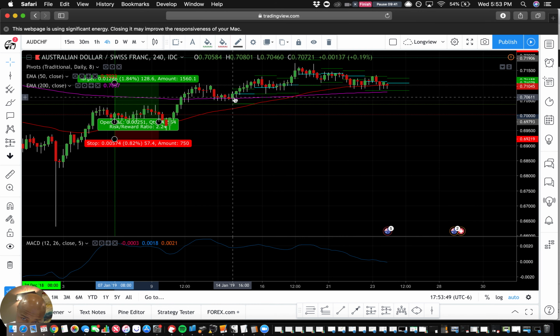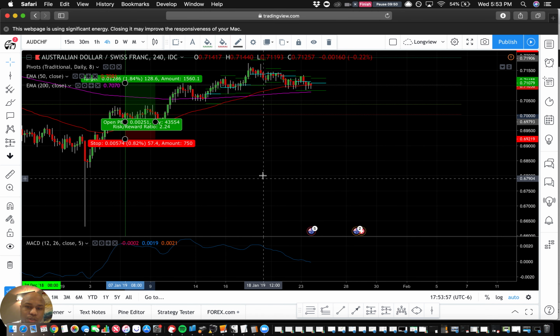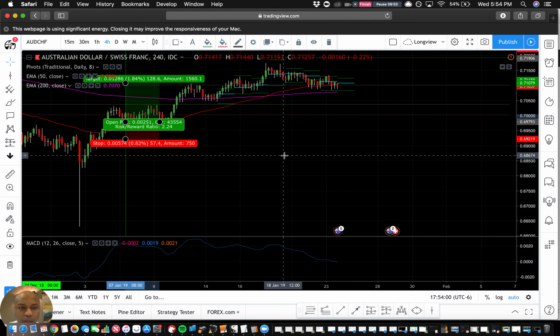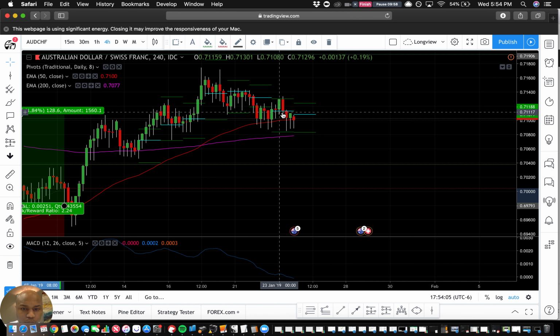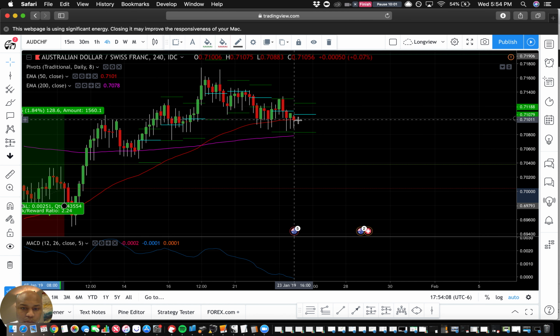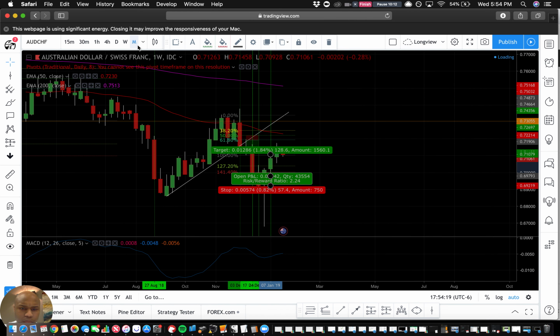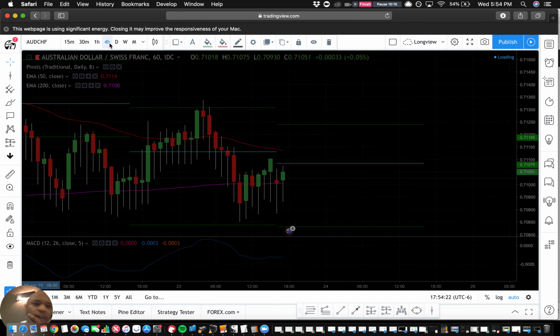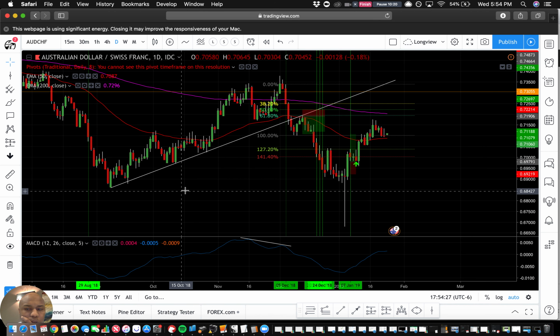Ooh, 4 hour. That 50 EMA is holding steady, man. So if you're the type of person who wants to have your charts open and be on top of things and really pay attention to the hour by hour, or in this case 4 hour by 4 hour movement, you can wait on this and see if it bounces off that 50 EMA or breaks it. I think it's going to break it. But yeah, that's interesting. That's really interesting. Yeah, that's how I would play that one.